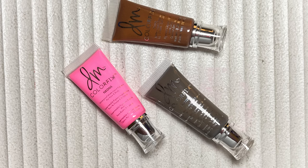Now let's chat about Danessa Myricks. This was a very easy product for me to pick. I adore their color fixes. These are kind of similar to the About Face eye paints, but I like to use these on my lips and my cheeks as well. They have a much more flexible formula, so you're able to wear them there.